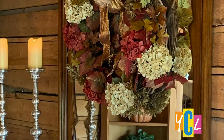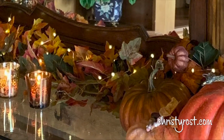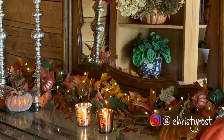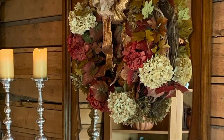Buffets are a great place to create a seasonal display. Here I've taken two strands of silk autumn leaves and just intertwined them, and I added a string of little tiny white lights that are battery powered. A collection of pumpkins creates a very seasonal display, and I have low votive candles and then my favorite tall candlesticks. If you have a mirror over your buffet, take advantage of it. This is a great place to hang a seasonal, lush wreath. It gives a beautiful, warm feeling for Thanksgiving.